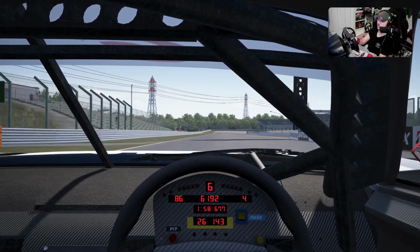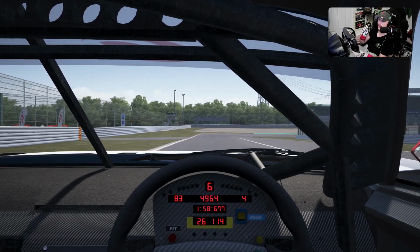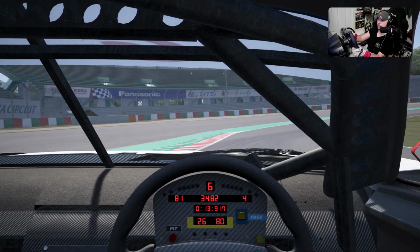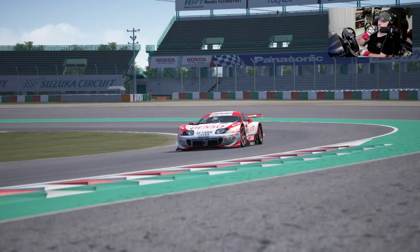That was a fun car to drive. I really enjoyed that one. I do have to say, if I had a direct drive wheel, I think I would like this one the most out of all of them. So there we go. There was the 2005 GT500 Supra.